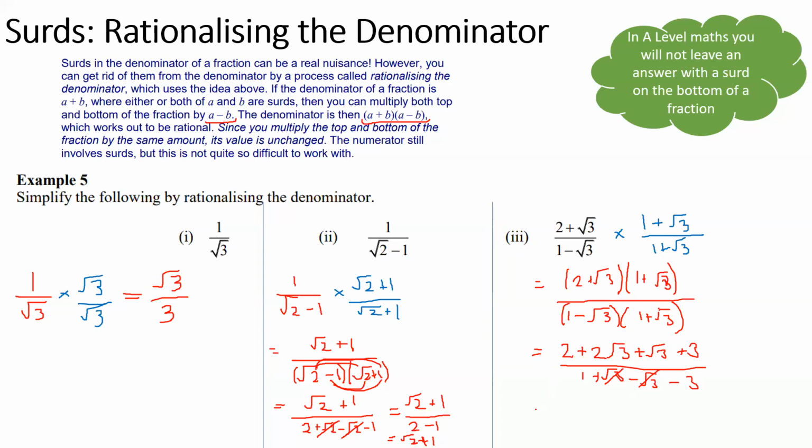Does not matter that the top doesn't. So our final answer is 2 plus 3, which is 5, 2 root 3 plus root 3 is 3 root 3, over 1 take away 3, which is minus 2.